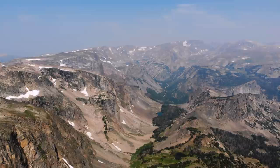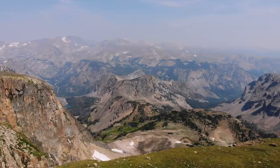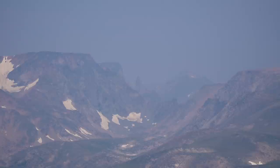We made it to Beartooth Pass, which is the highest point on the Beartooth Highway at 10,947 feet. And even with some wildfire smoke around us, the view up here is so epic. And the name Beartooth comes from the Crow Native American word na pietse for bear's tooth. And there's actually a spire way off in the distance tucked back there that's named Beartooth. And it's very jagged, just like a bear's tooth.